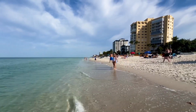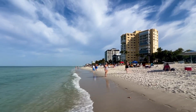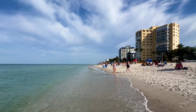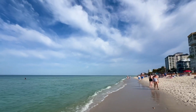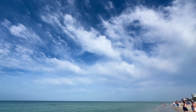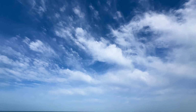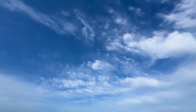This is the very south end of Vanderbilt Beach. It's looking up to the north. Look at that sky. Wow. Look at those beautiful clouds. The contrast between the whites and the blues. Absolutely spectacular.